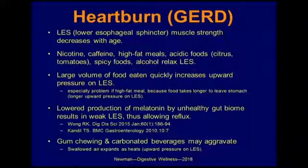So with heartburn, which is so very common, I'm struck when I go to a drugstore or I go to Costco and see aisles of this stuff that's supposed to help us not have heartburn. Again, a lot of it relates to this floppy sphincter muscle that happens when we get older, but it's good to realize that there's certain things that we can change that can make it less likely that the sphincter muscle won't work. For example, nicotine from smoking can make it more floppy. Caffeine seems to have the same effect. High-fat meals, acidic food, spicy food, and alcohol all seem to relax the LES sphincter.